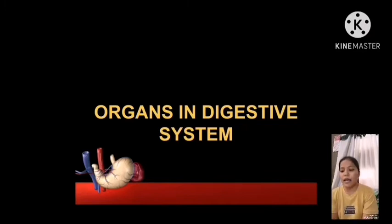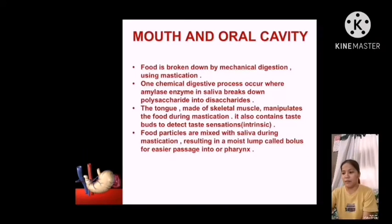Organs of the alimentary canal, also called the gastrointestinal tract, is a continuous hollow muscular tube that winds through the ventral body cavity and is open at both ends. Its organs include the following, like the mouth and oral cavity.